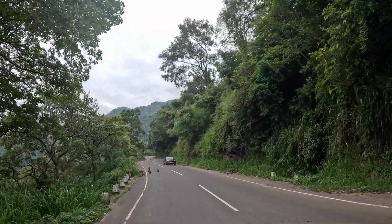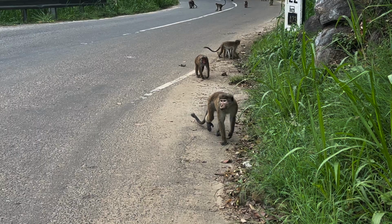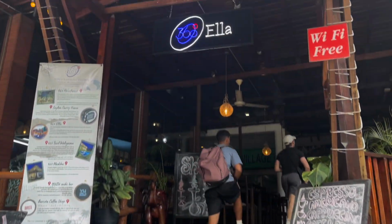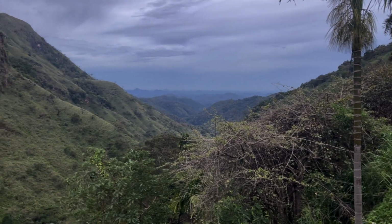On the ride back home, we ran into a giant troop of monkeys that basically decided to take over the entire road. We spent the rest of that day hanging out and really getting to know the town. The next few days consisted of lots of scenic drives and hopping back and forth to a few waterfalls.